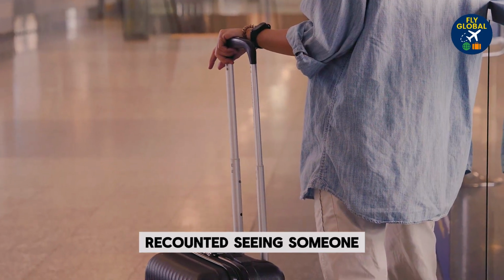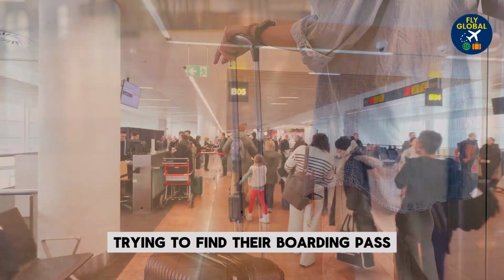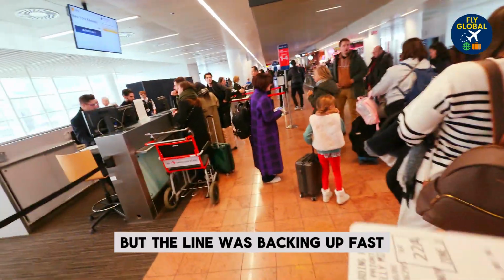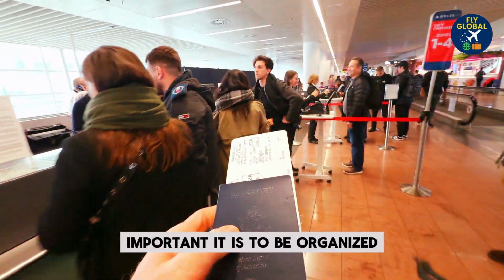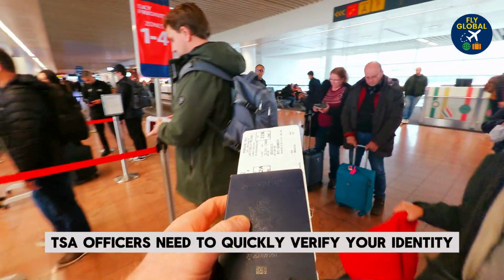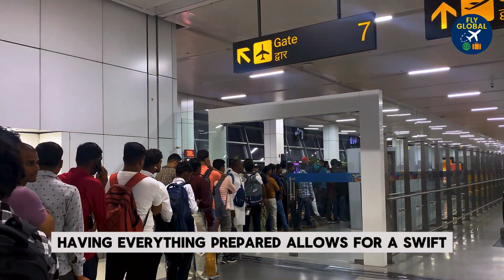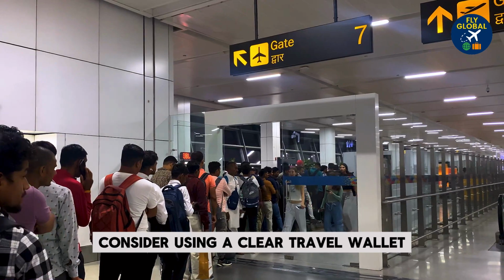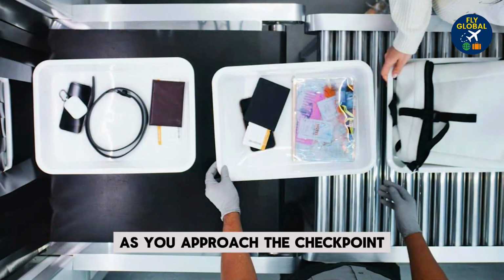Jessica, 22, recounted seeing someone holding up the line for 5 minutes, trying to find their boarding pass. "The officer was so patient, but the line was backing up fast," she said. "It just made me realize how important it is to be organized." TSA officers need to quickly verify your identity and flight information. Having everything prepared allows for a swift transition into the screening area. Consider using a clear travel wallet or simply holding them in your hand as you approach the checkpoint.